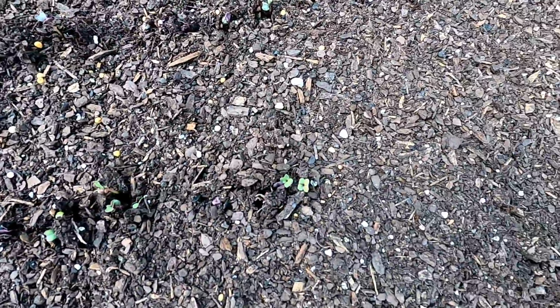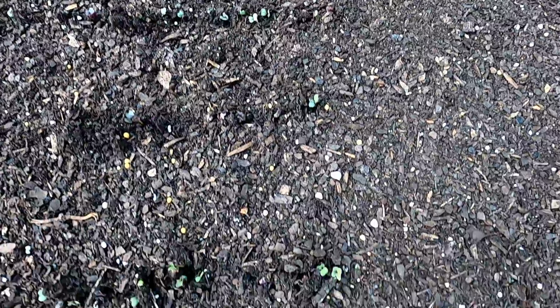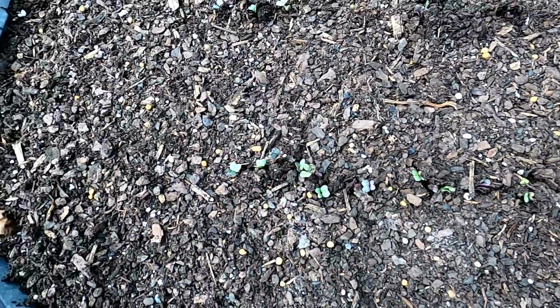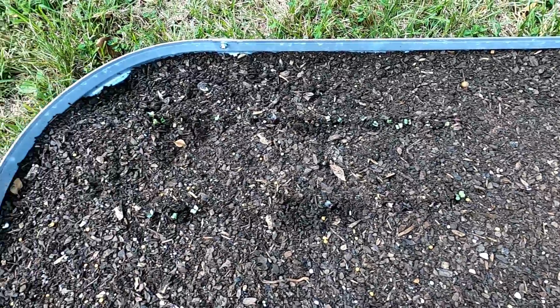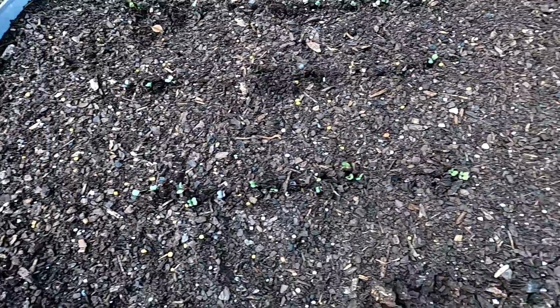Let me show you what's going on here with the fall garden. I'm here to tell you, we got some black Spanish radishes that have popped the ground. Super excited about that. They germinated rather quickly. I was kind of worried because of the temperatures, but being this is a frost tolerant radish, they look like they're popping up just fine.